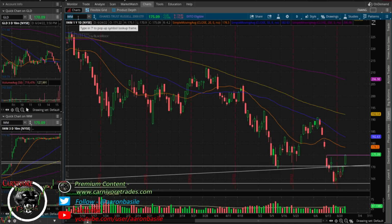But again, nice move for the markets. Oversold, we're due for a rally. Really not so much a rally, but we're due for things to quiet down a little bit. It's been so volatile.